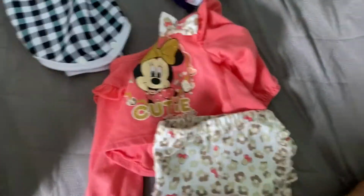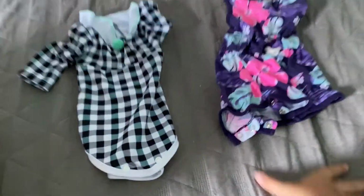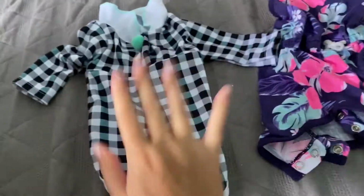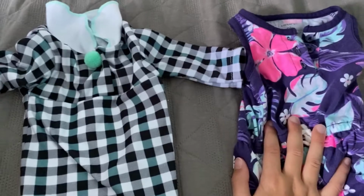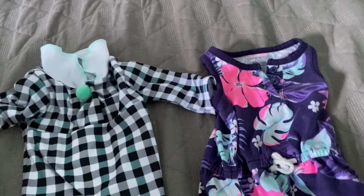What I'm going to go ahead and do is eliminate Minnie right now because it is super hot outside. This does have long sleeves, but they're not completely long. And it's also short at the bottom. So yeah, it would be good for the weather. And this is really cute, and so is that. You know what? We're going to have to go with this one because it's really cute. And earlier today, she was wearing this. So, yeah, that will be a new outfit.